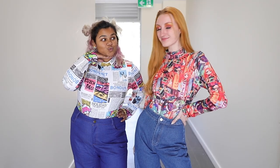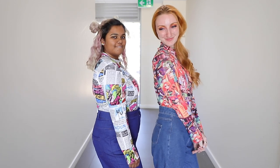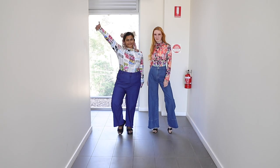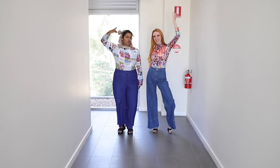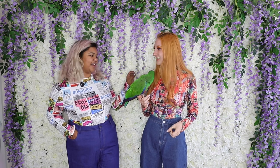Outfit number one, who do you like better? Do you like the standard size with the orange and anime print, or do you like the newspaper print that comes in the plus size? My pick, I like this, but I like these jeans better. What do you think? My pick, that's perfect for you. Color-wise, everything. I wouldn't change a thing.